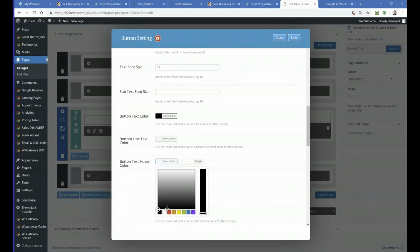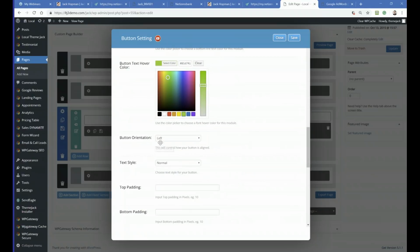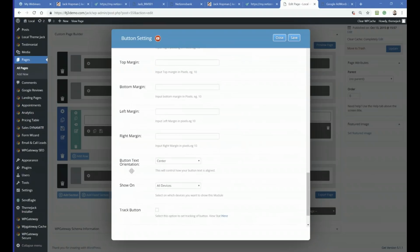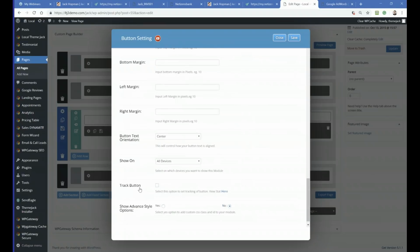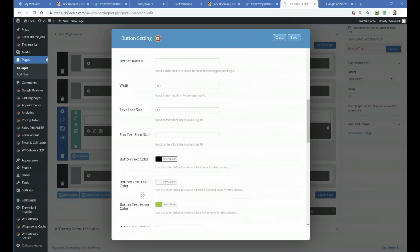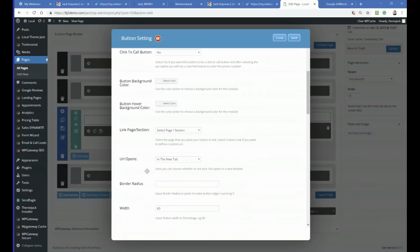Line hover color, let's do green. Bottom line text color, I don't know, let's see what that is. Bottom orientation in the center. Normal top padding, I don't know. Bottom padding 40. Then left margin, button text oriented center, showing on all devices. Track button, you can do when you want to track it. Now link.